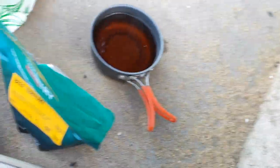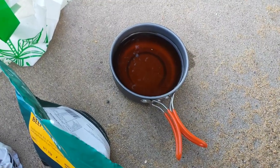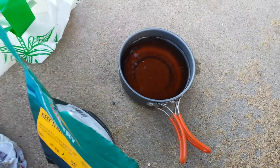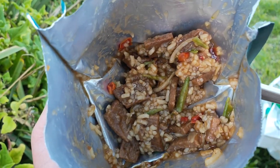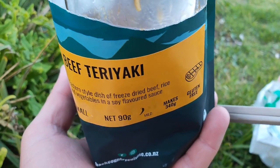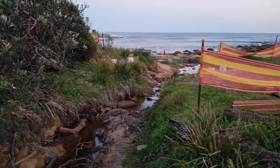Yeah. Now I forgot to buy a cup, so right now I'm trying to use the lid of the pot as a cup, so this will be interesting. Hopefully it won't collapse and burn me. Actually better than I thought. Almost finished it. Quite a bit of beef. Yum. That's what dinner consists of.